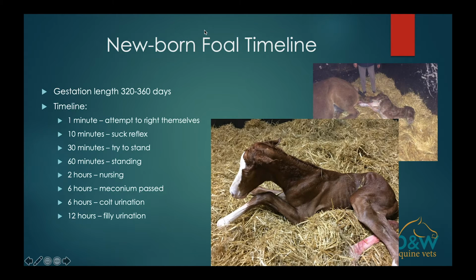So just have a good look in the box and keep an eye out for any signs of droppings down your foal's back end. Urination varies. For a colt, they normally urinate within 6 hours, and a filly within 12 hours. So if you're not seeing your filly urinate in the first 6 hours, then don't panic. But that's the sort of time frame that we're looking at for them.